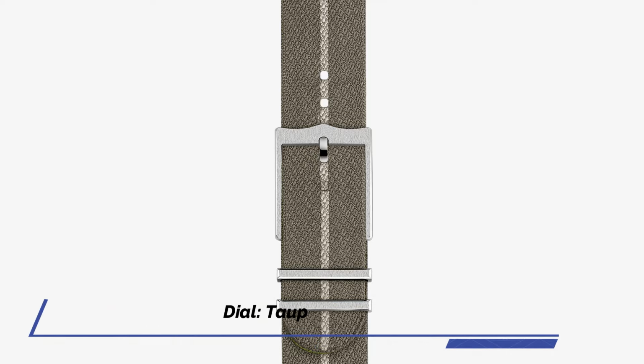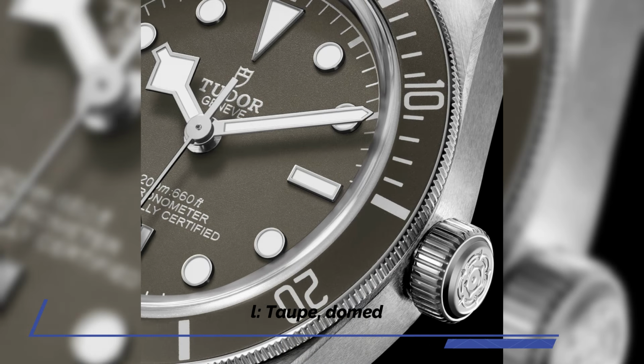Despite silver's reputation, Tudor's alloy is treated to resist excessive tarnishing. It will not blacken dramatically, but it will not stay untouched either.